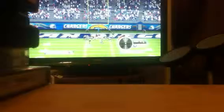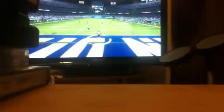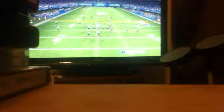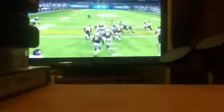The Chargers getting set for the point after. Makes the PAT. The Texans ready to receive the kick. 15 yards on that return. The Texans get ready to start their drive. Martin's a receiver in the slot. Now first and 10. And the quarterback gives it to Arian Foster.